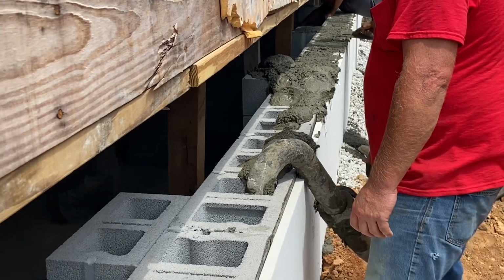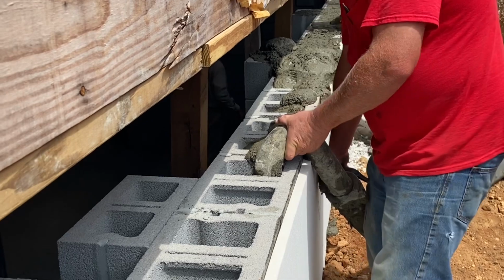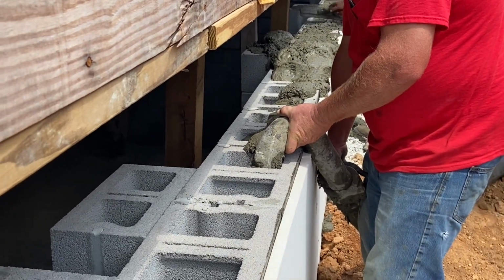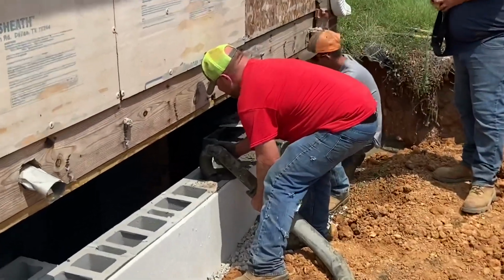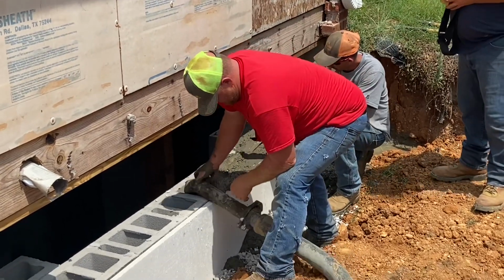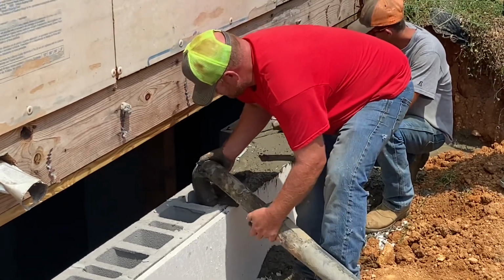This is going to be a very strong wall that is going to withstand any kind of episode that happened in the past. I wanted to show you this step because this was so important and such a big relief having this done. So super excited about this. And then they put the last two courses of block up on the wall to finish that out.